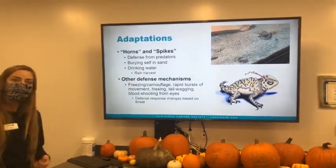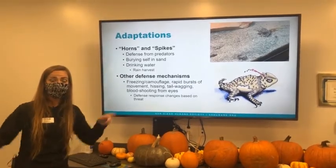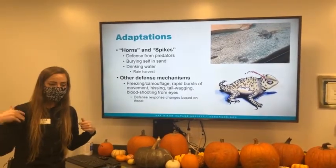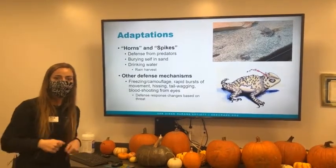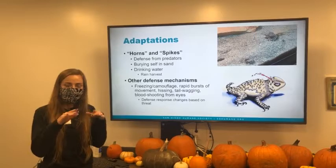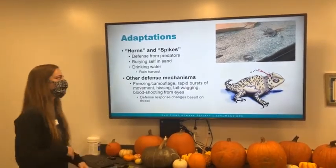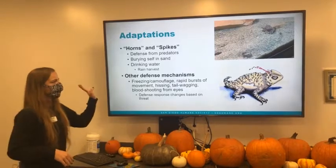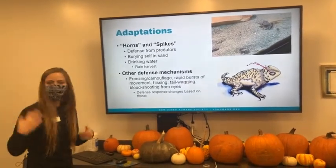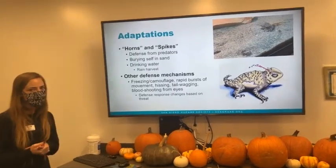And what's really awesome is they can use those scales to actually drink water. So when it rains in the desert, what the horned lizards will do is they'll actually go out and stand in the rain, and they arch their little back, and all of the scales on their back will kind of funnel the water towards their mouth, and that's how they drink. It's really, really cool. So other than the horns all over their body and the spikes on their heads, they do have some other defense mechanisms that are really cool.